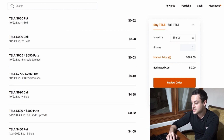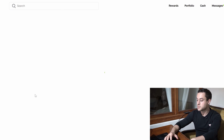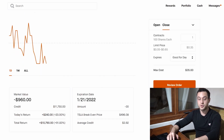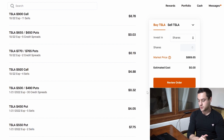More put credit spreads, some more covered calls, and these are also put credit spreads, but these are more of a LEAP put credit spread. If I actually click into this, I am up a whole lot of money, up $10,000 on this put credit spread. However, you guys want to see me open up this risk reversal, so let's get into the risk reversal trade right now.